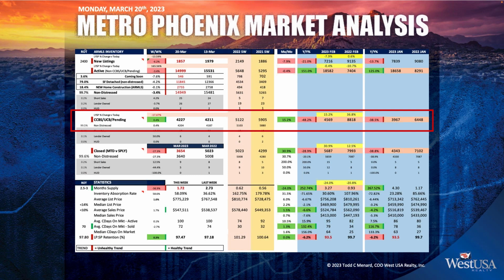If there's a silver lining, 4,227 buyers are under escrow right now, or in escrow under contract. That was compared to 4,221. We've been talking, this has been as low as 2,800 during the months of November and December.